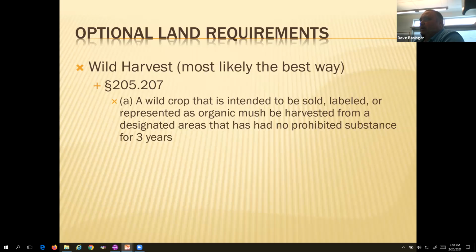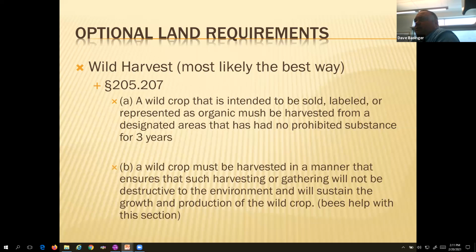Now, this can also be applied to state lands that are not necessarily maintained or worked, like cabin properties, maybe grazing properties that people have. But again, no prohibited substances for 3 years, though in most cases these areas don't ever have anything applied to them. The other requirement for wild crop harvest is that you have to gather in an environmentally sustainable way, which I believe beekeeping would actually help rather than hinder. So this shouldn't be a problem at all. These are the two main requirements for wild harvest.